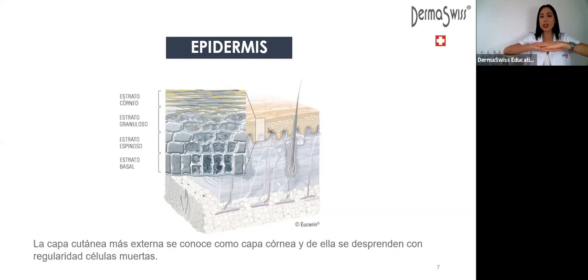And this barrier function, which is the stratum corneum, needs lipids in order to be healthy, because between one cell and another cell there is a cement. There are structures there in the middle that work as a cement, and we have a lot of lipids there, ceramides from the skin, that are there in order to stick all the cells together, okay?